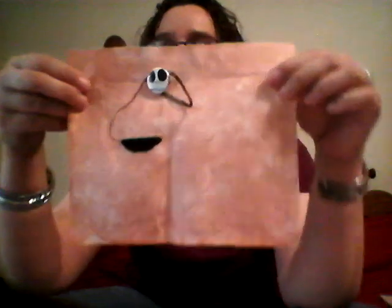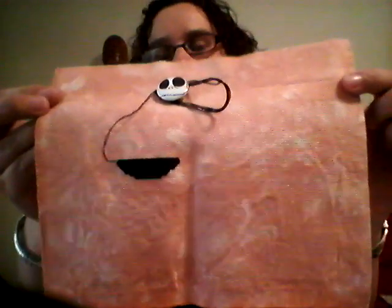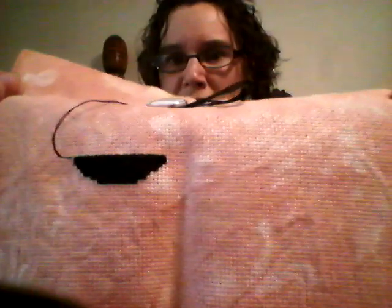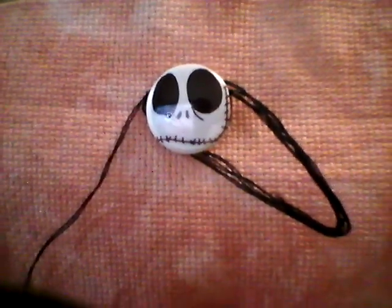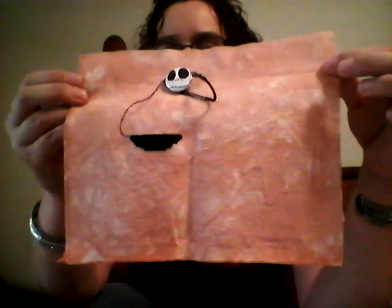All right, my next start is Jack Skellington Ears by Floss Boss Stitches on Etsy. And it's like a Mickey Mouse hat, but it's Jack Skellington. So there's the start of one of his ears. And there's my Jack Skellington needle minder from True North Needle Minders. And this is 14 count Aida in Harvest from Fabrics by LJ.